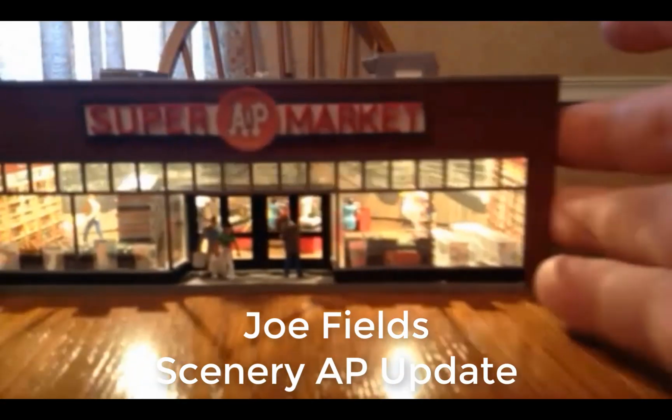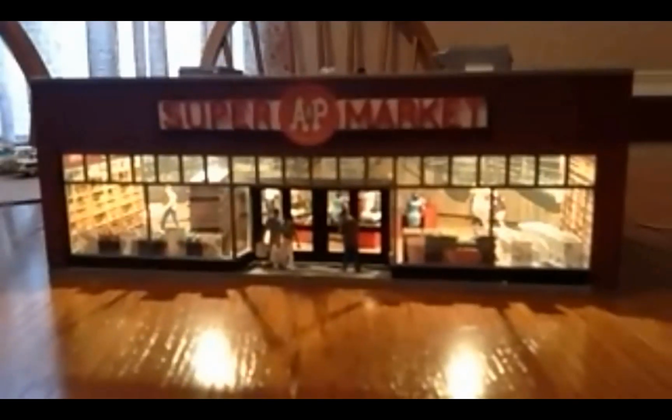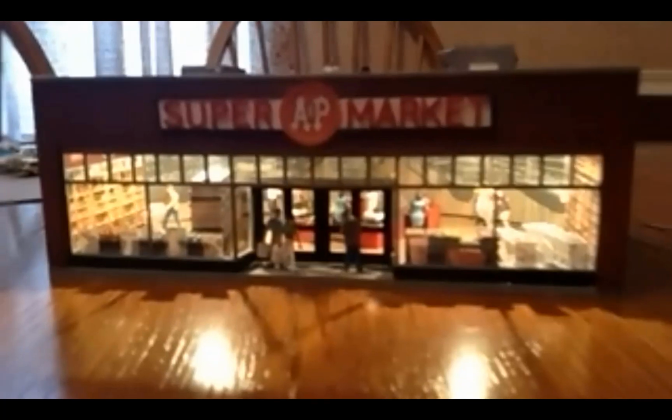Well, this is supposed to be what I've been doing on my scenery certificate, an update. I've got, let's see, 6 buildings and a part of one here that I've been working on. All of them, I've put interiors in with lighting. So when I show you two, I got to switch the lighting plugs around. So bear with me for a second or two when I do that. This first one here is an A&P.